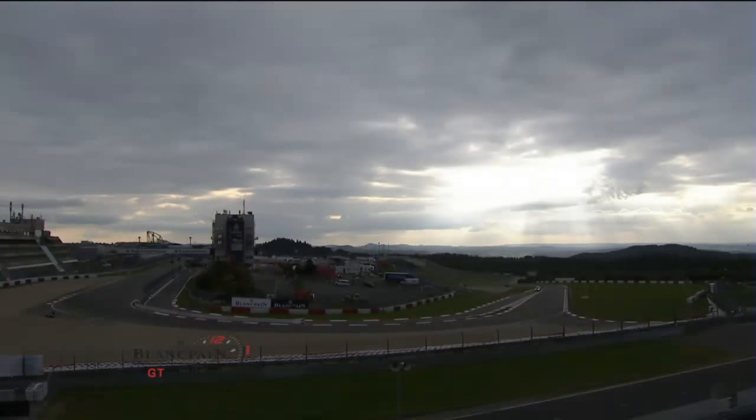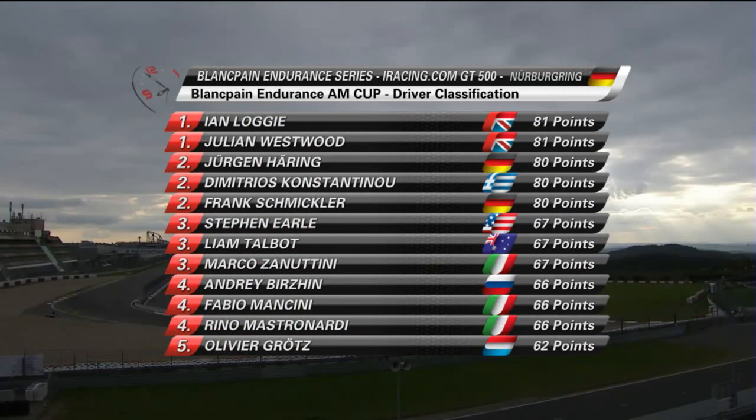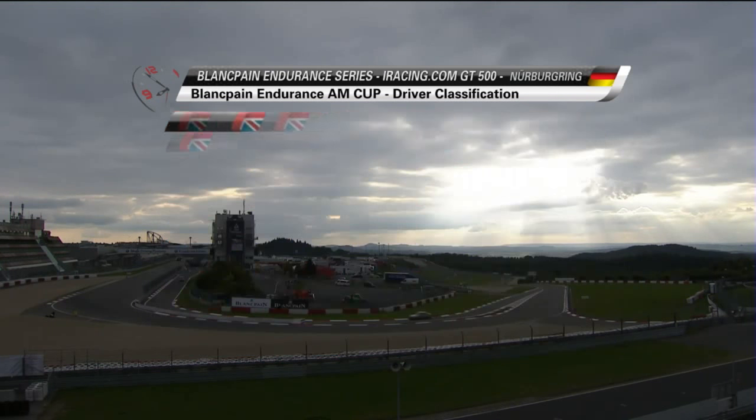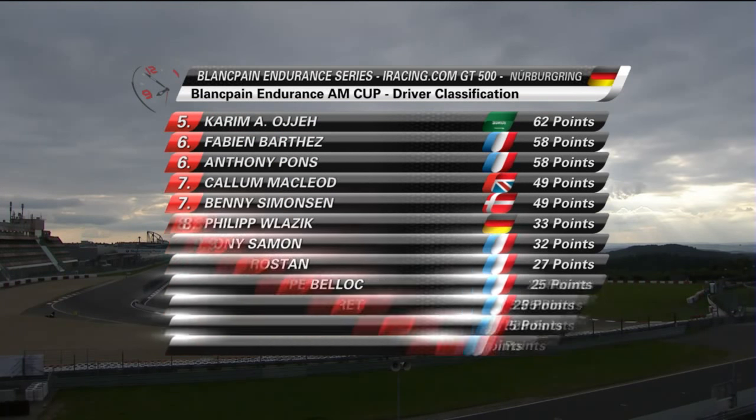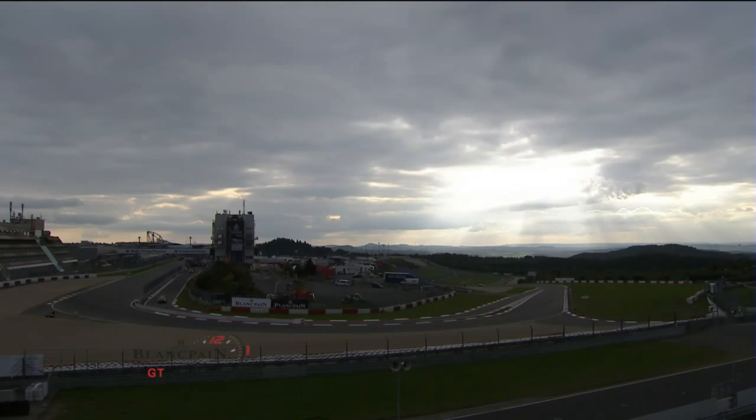But Ian Logie and Julian Westwood, the champions by just 1 point in the end from Jürgen Hering, Dimitris Constantino and Frank Schmickler. Steve Earle and Liam Talbot and Marco Zanettini end up third after a pretty subdued race by their standards, it must be said. Fourth, not here this weekend, Andre Berzin, Fabio Mancini and Rino Mastronardi. And but for the accident at Spa, Oliver Grütz and Karim Auger would have been more of a threat in the championship, taking fifth in the end. Fabien Barthez and Anthony Pons sixth at the end of the season.